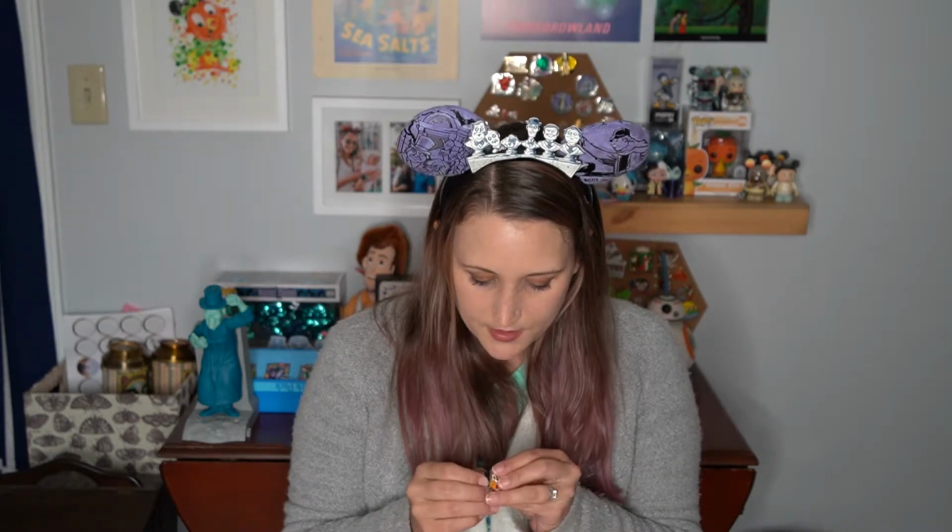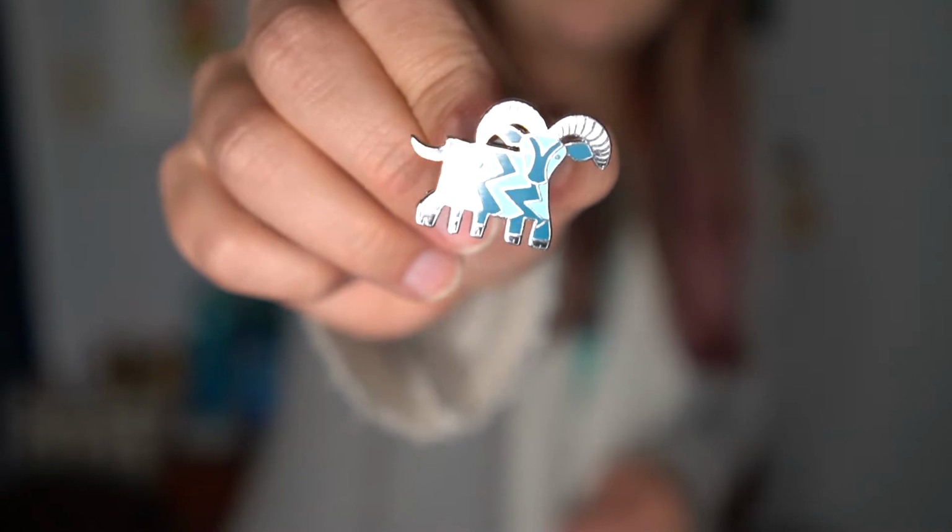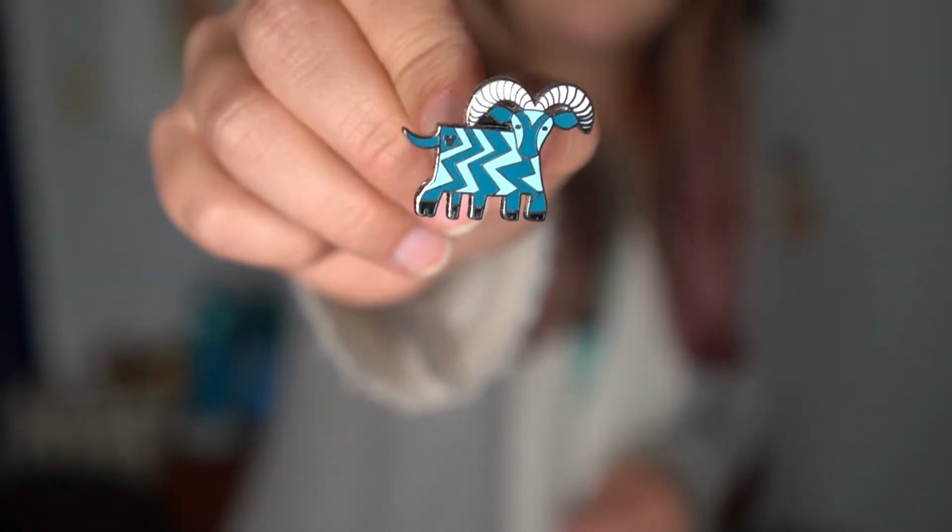I also got this little chip pin from something, no idea where he's from, but he is cute as a button. And this is not a hidden Mickey, this is part of a set, probably a booster set, potentially a box. I traded this with a cast member at the Winnie the Pooh ride. This is the 5-legged goat from the Mary Blair mural. And since we were staying at the Contemporary, it was perfect. And that is a fairly old pin.